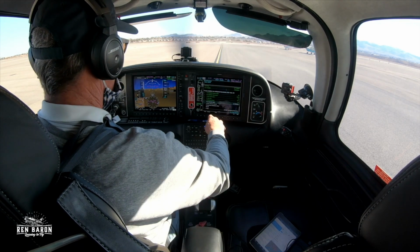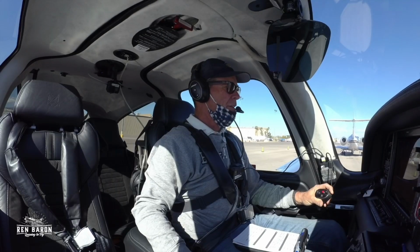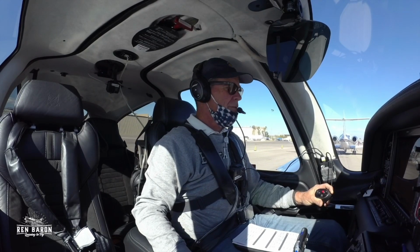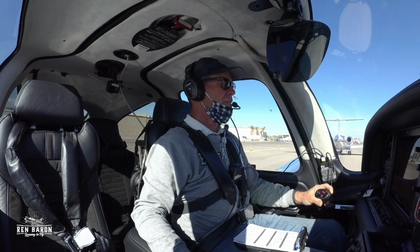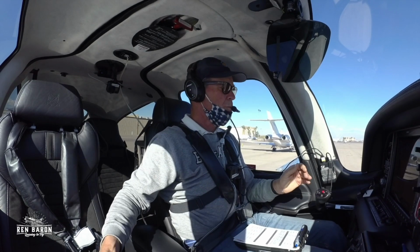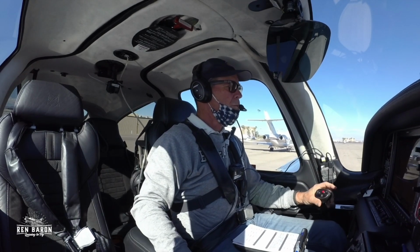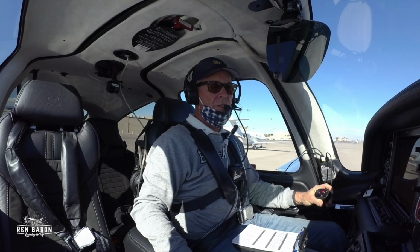Let's go to ground frequency. Ground is 127.80. Henderson Ground, Cirrus 768 Foxtrot Sierra, transient parking with Echo. I'd like to taxi for takeoff at 17, 8 Foxtrot Sierra. Cirrus 768 Foxtrot Sierra, Henderson Ground, runway 17 right, taxi via taxiway Hotel. 17 right, taxi Hotel, 8 Foxtrot Sierra.